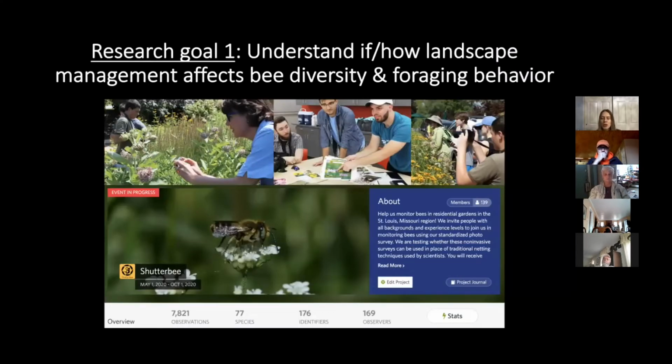So that leads us to the main research goal for this project, this Shutterbee project. There are other goals, like outreach goals and conservation goals, and I'll talk a little bit about those later on. But I wanted to focus in on the research goal for now. And this is to understand if and how landscape management affects bee diversity and foraging behavior. Said another way, we know that urbanization influences diversity, right? Can management at small spatial scales help to weaken those filters?